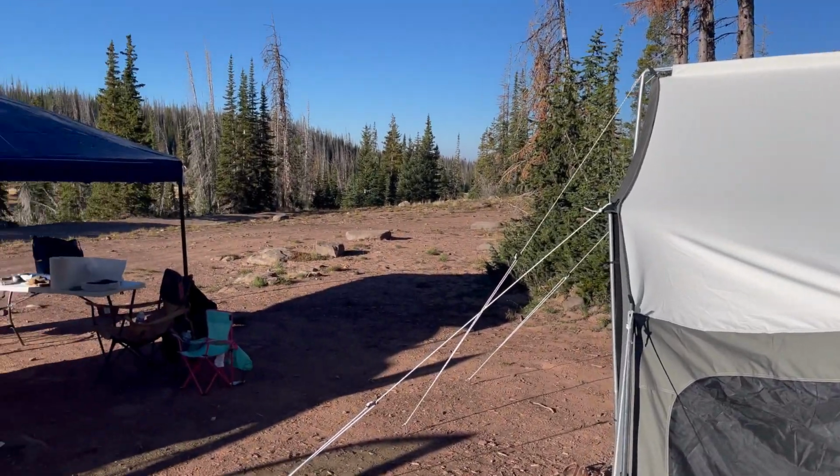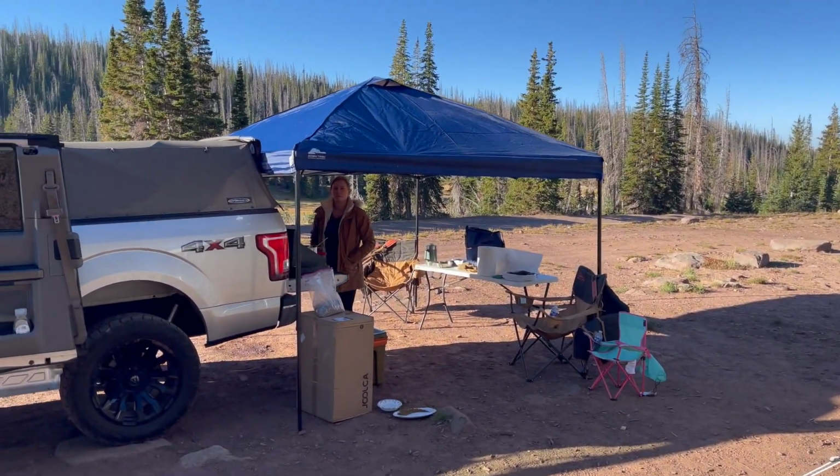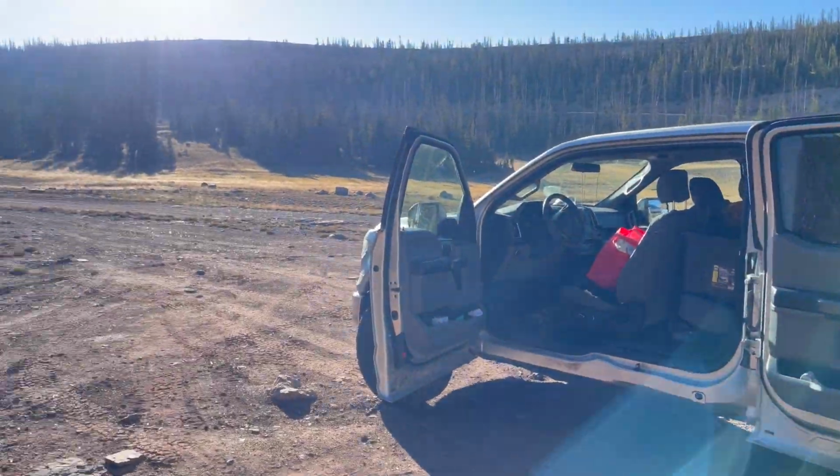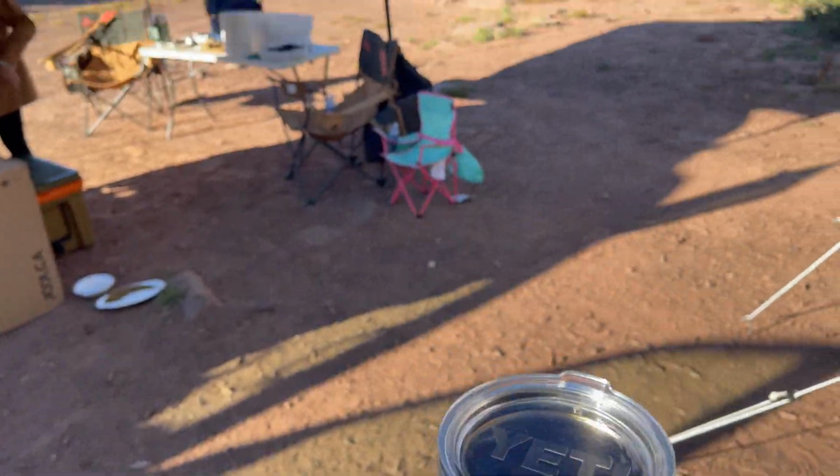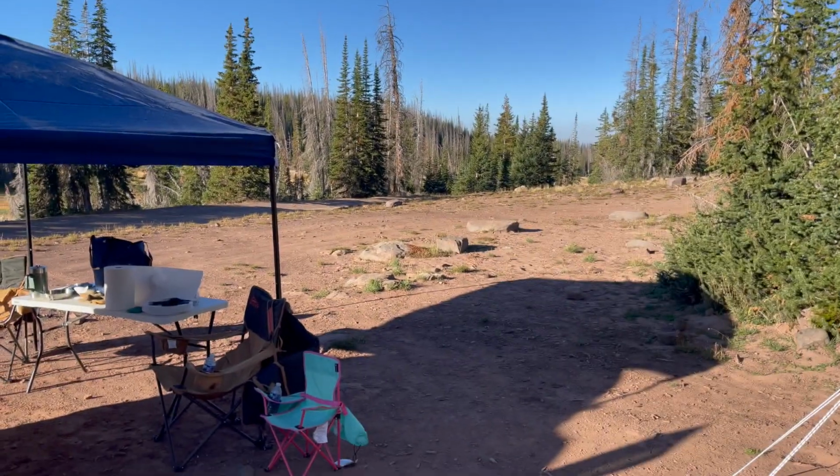Get the camp set up. Got the wife on the grill. Truck getting cleaned up here. A little bit messy, but we're working it out. Got the coffee going. Oh yeah. Shower tent that we got. This is its maiden voyage, so I'm still working out the kinks.